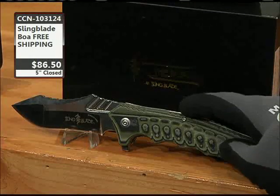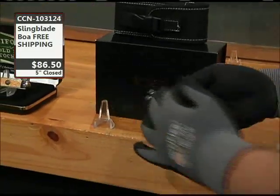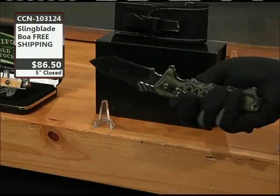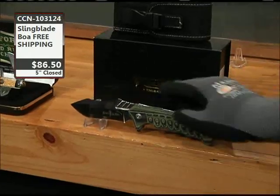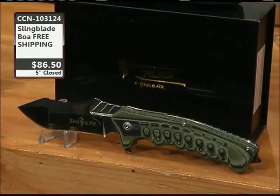And this one, I think, is the 8CR13MOV steel. That's a new steel, fairly new anyway. It's a real pure steel. Solid, tough tack by the new sling blades.